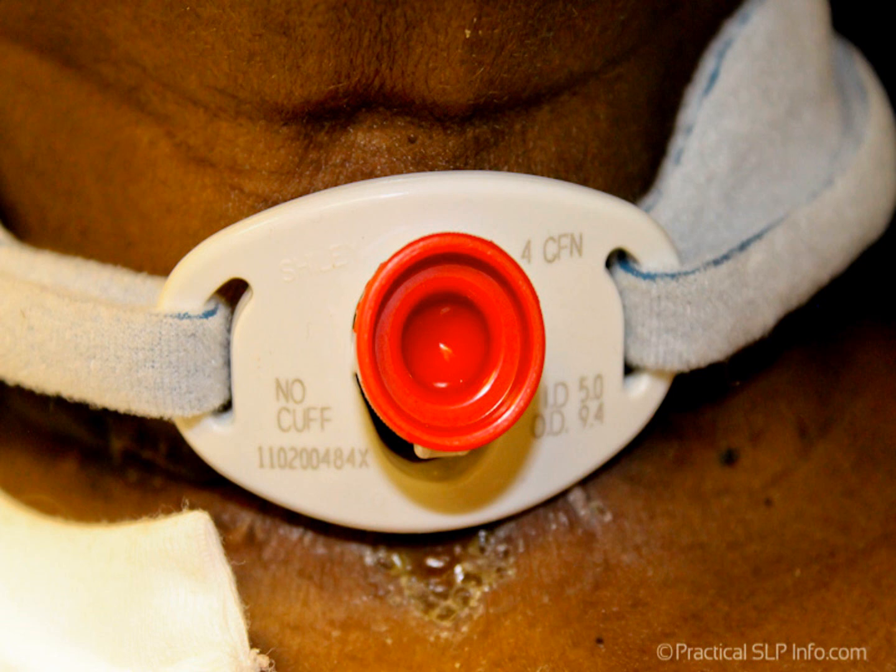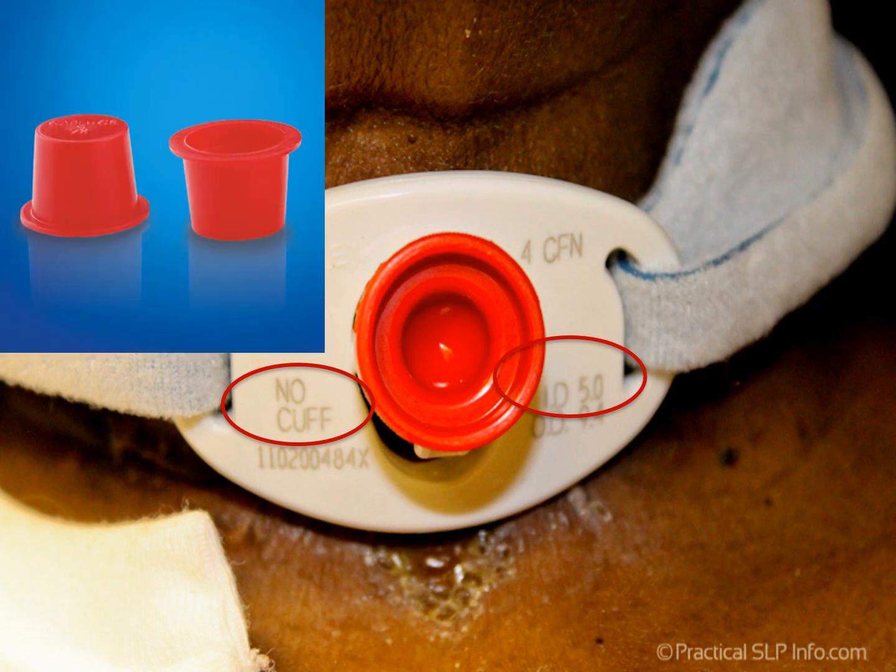And here's an example of a tracheostomy tube that's got a decannulation cap on. They're usually red. This is quite a small tube at size 5, and also you'll see that it's a non-cuffed tube. They come in different types, but as I said, again, usually red.